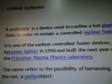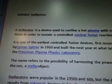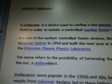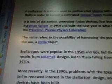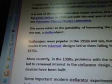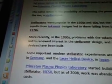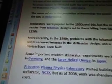And a stellarator is a device used to confine a hot plasma with magnetic fields in order to sustain a controlled nuclear fusion reaction. It is one of the earliest controlled fusion devices, first invented by Lyman Spitzer in 1950 and built the next year at what later became the Princeton Plasma Physics Laboratory. The name refers to the possibility of harnessing the power source of the sun, a stellar object. Stellarators were popular in the 1950s and 60s, but the much better results from tokamak designs led to them falling from favor in the 1970s. More recently, in the 1990s, problems with the tokamak concept have led to renewed interest in the Stellarator design, and a number of new devices have been built.